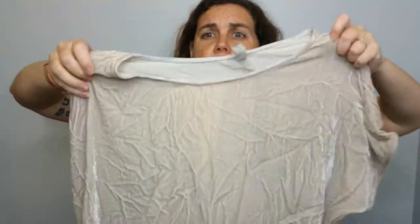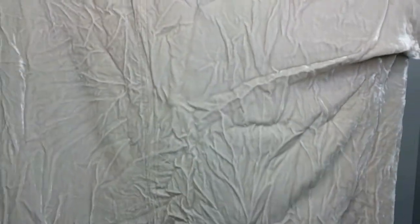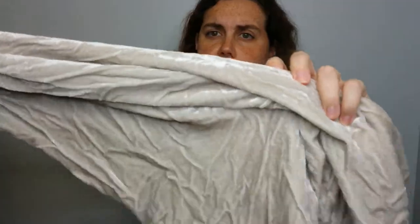This is Studio 412. I don't know what it is, but it's just like a crushed velvet shift dress. It's like a neutral grayish beige color. It's a medium. Never heard of the brand, but it seemed like a good style.